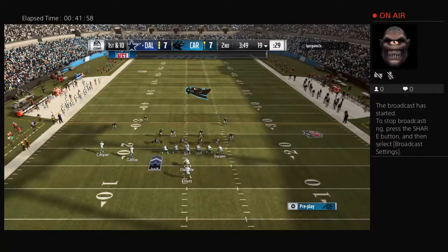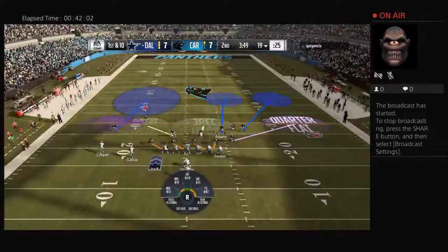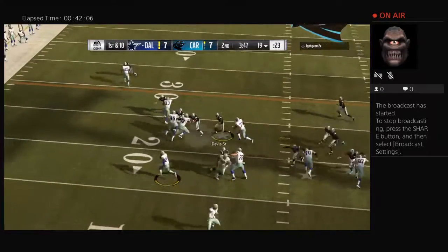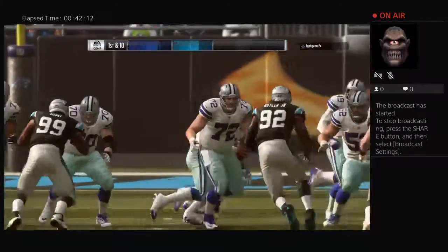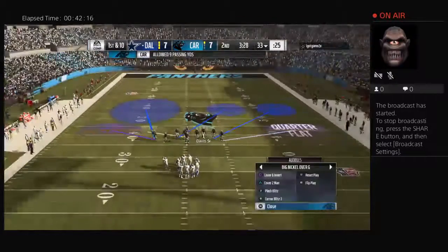Hey, 47. Hey, we're going right there. We're going right there. 26. They'll start the drive with Elliott. And he's going to get this one across the 30-yard line. Give him 13 yards on the opening play of the drive and also give him a 1st down.